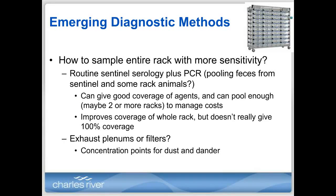So what do we do with this? How can we actually get a better picture of what is happening in the rat colony currently? Well, you could do the routine sentinel serology plus some PCR. Because PCR is so sensitive, you can pool 10 fecal pellets into one sample. You could take them from the sentinel and from animals on the rack, maybe representing different breeding lines or different experiments. You could even pool between racks to manage the cost. That'll give you a little better coverage, but it still doesn't give 100% coverage.